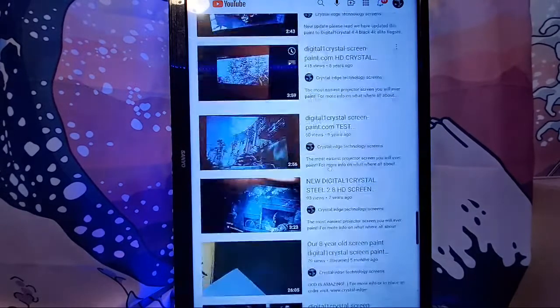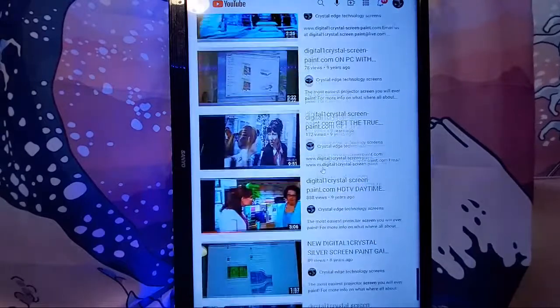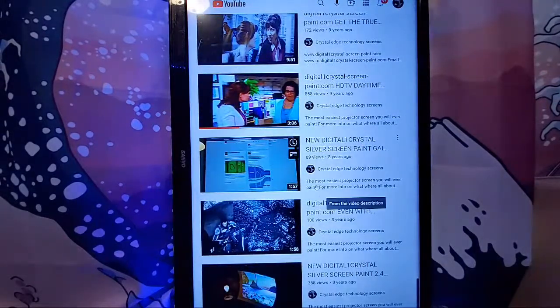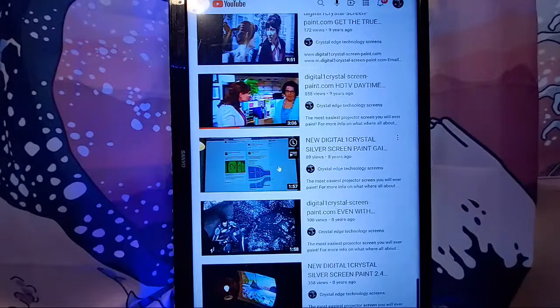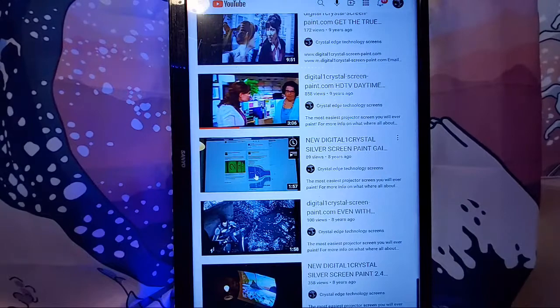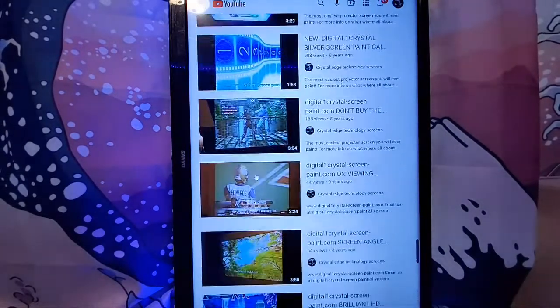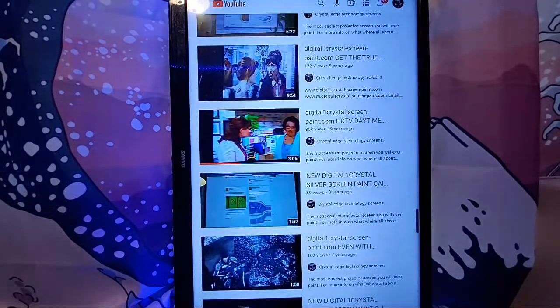So if you go over here, let me see what tests we're doing over here. These are all the demonstrations under Digital1crystal screen paint. As a matter of fact, we had one called Digital1crystal screen silver paint, with some silver screen paint we were developing right here. This is the website we were displaying around 8 years ago. So these are all the demonstrations you can see. The keyword should be Digital1crystal screen paint.